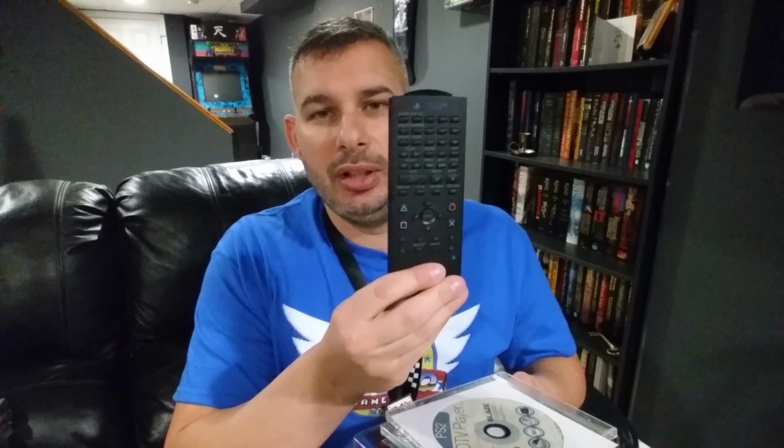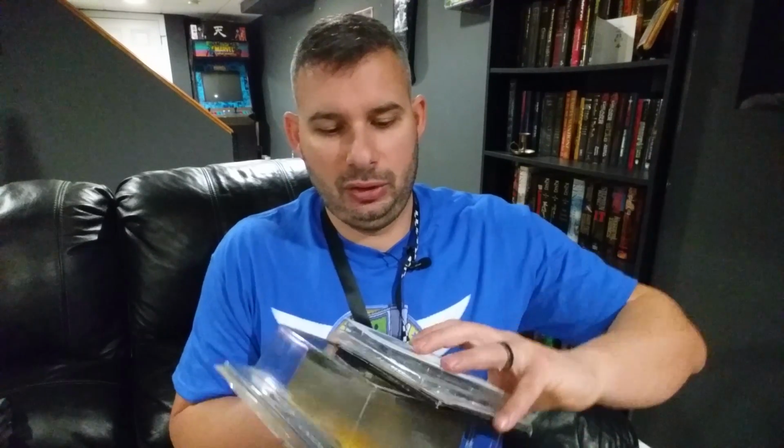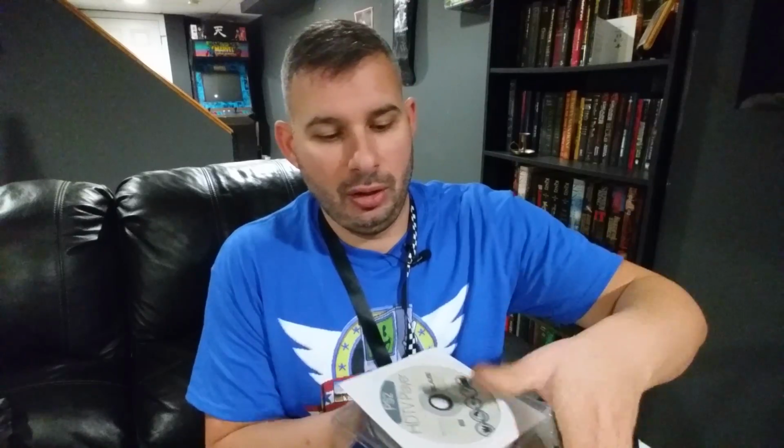All right, next. Now I like little oddities and things. Not that this is so much an oddity, but I got a PlayStation DVD remote, PlayStation 2, all these discs, these setup discs, and an iToy for the PlayStation 2, which I did not know they had. I am very curious to see what games actually use this thing.